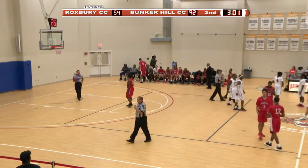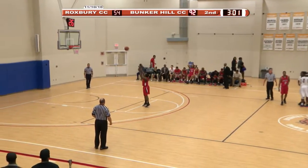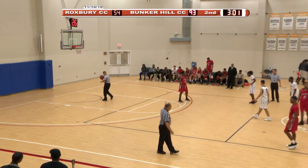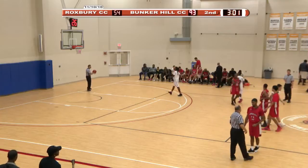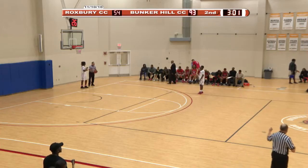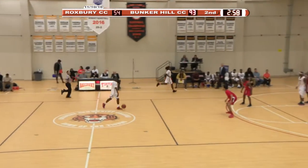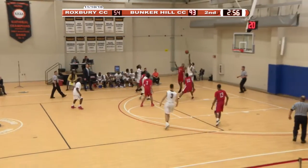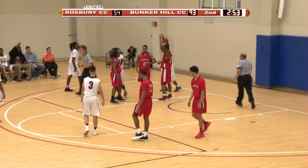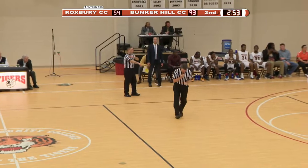But overall, a lot of breakdowns in terms of them not sharing the ball enough at crucial parts of the game. And like we both noticed, a lot of loose balls were gobbled up by Bunker Hill. Any pass inside, the Bunker Hill kids are just swallowing him up. Foul is going to be on Trueheart.